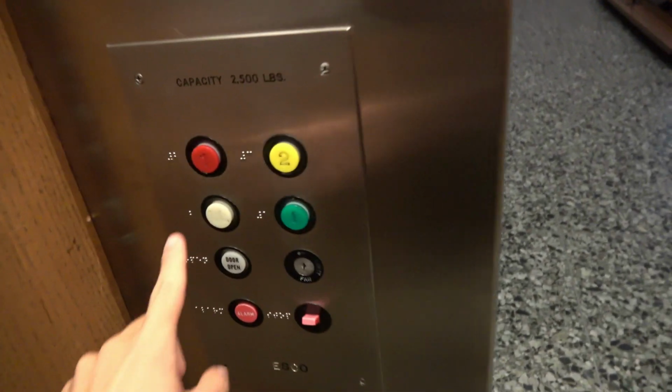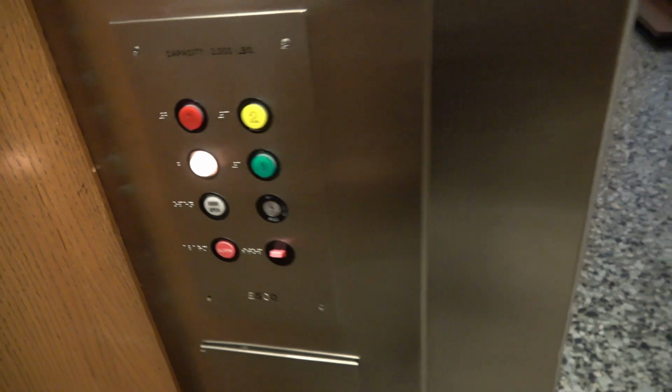I don't know which side it's gonna open on. Oh, it opens right here. Alright, let's go back down to the lower level, I guess.